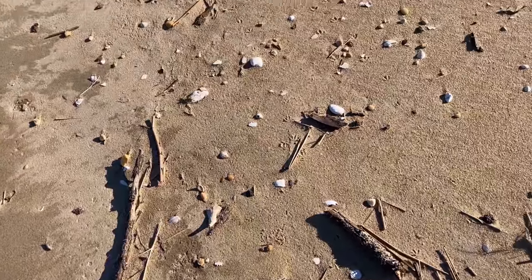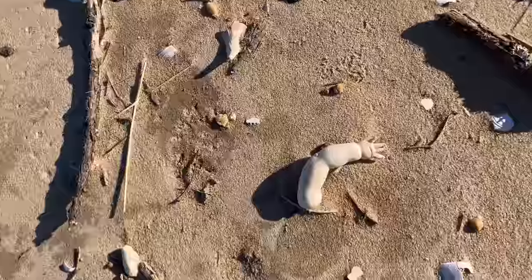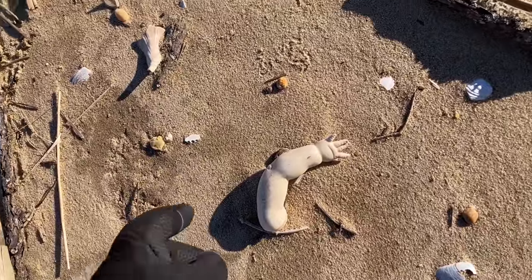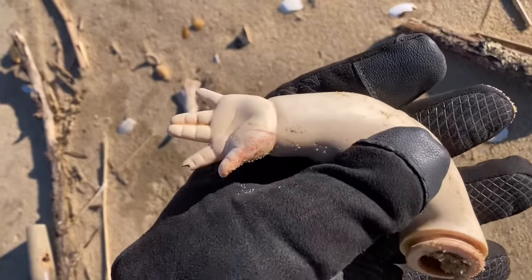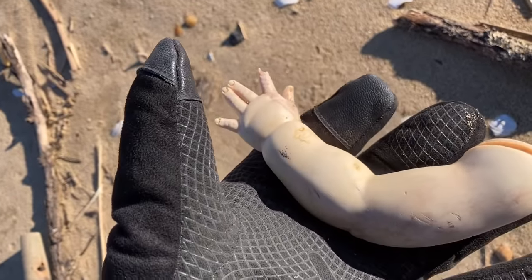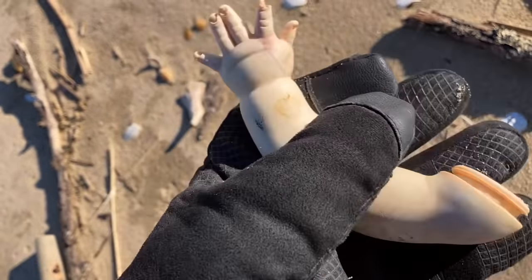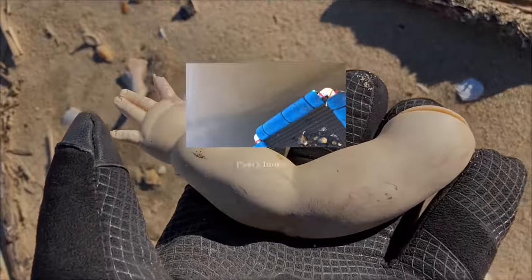Amongst all the shells, the driftwood, the broken up pieces of garbage, I always seem to find a baby arm. It's so weird. And what's even weirder is I generally take them home. Small baby arm.